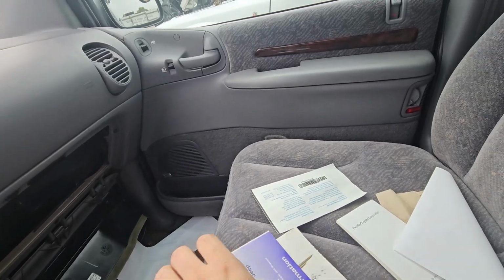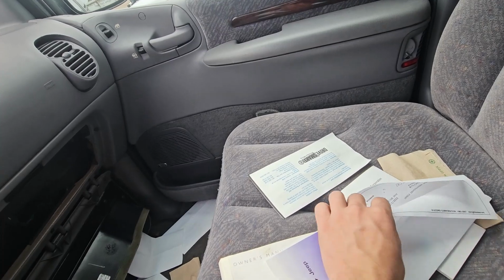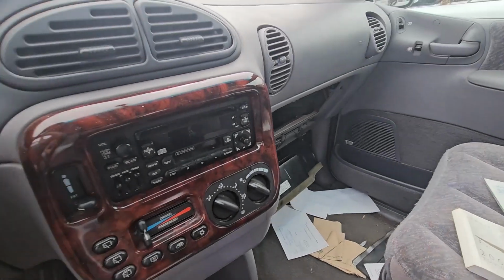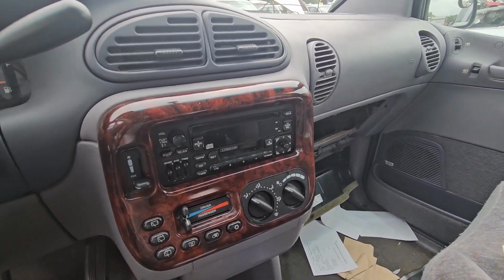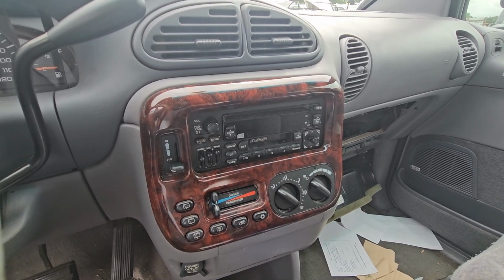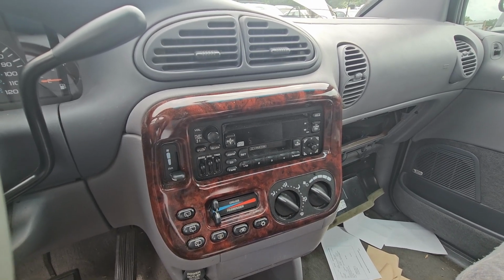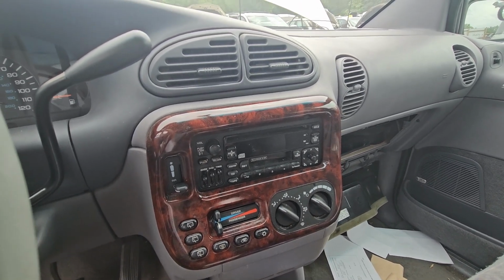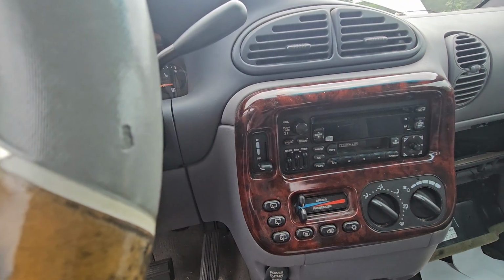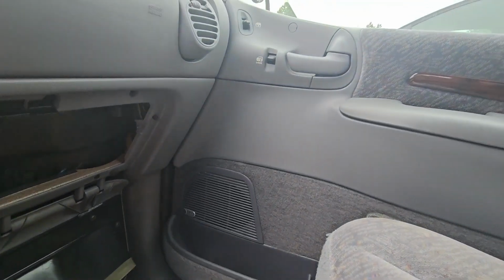All the owner's manuals are here. There's a piece of paper. What are you? Insurance that expired in August. Commercial insurance. Let me look at this. That expired in August of 23. So, Lametries Collision Incorporated. So is this like a loaner vehicle for a collision company or something? That's what that shows me. Yeah, it totally is. It's either like a parts runner or something.